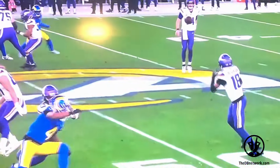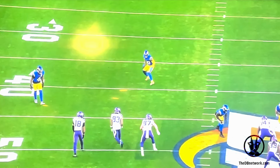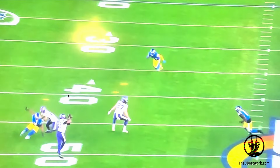I feel like these big games are usually decided by DB play. This is a huge DB play. Like I said, they had the numbers. They got 3-on-2, and he's bailing out of there. If we could just get this guy blocked, but he does a good job of beating it with speed here.